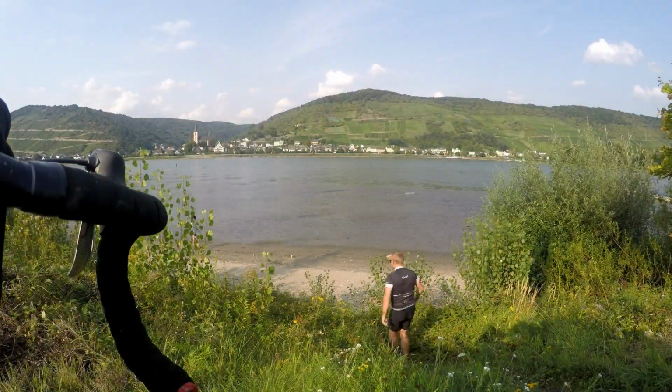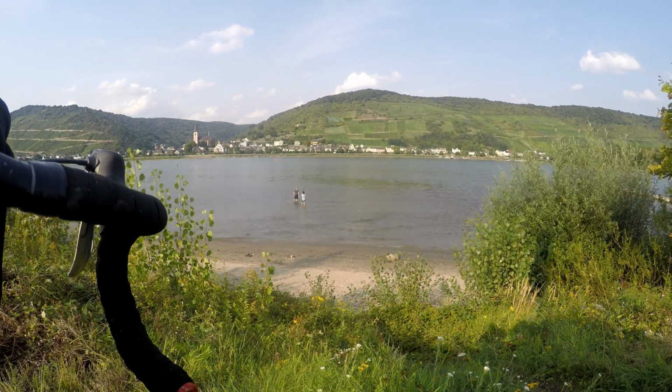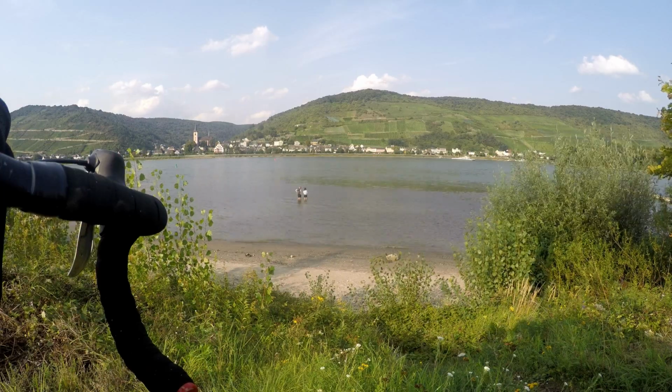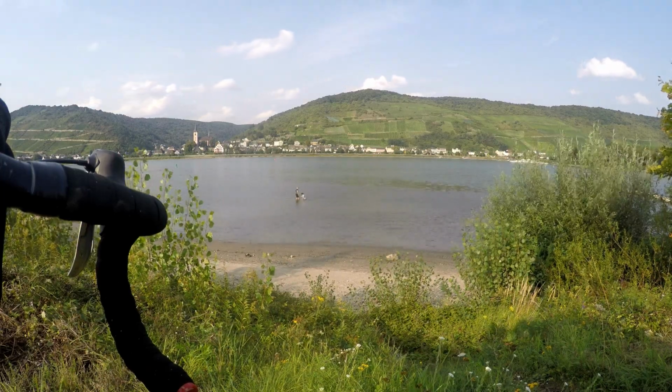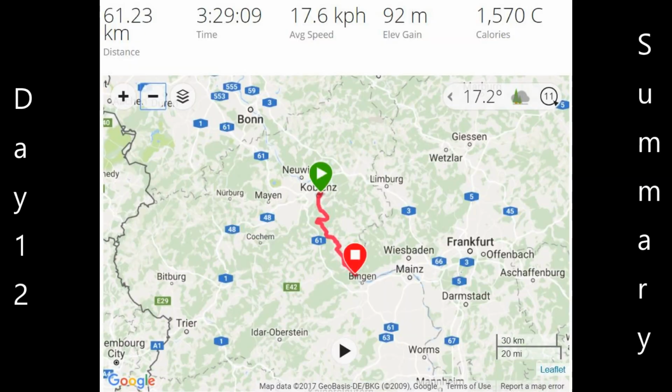As we were biking along the Rhine, we saw some people swimming in it, so we decided we would pull off and go in ourselves. It was a lot colder than expected, and it was pretty slimy as well, so we actually didn't make it in that far, but it was refreshing.